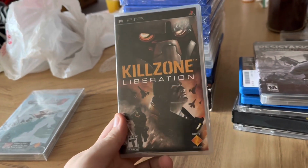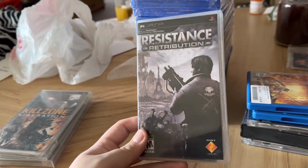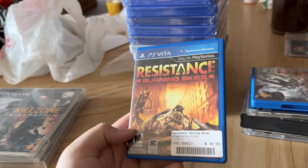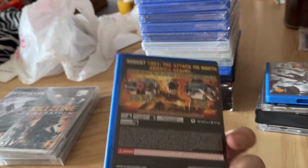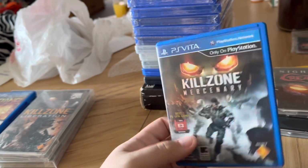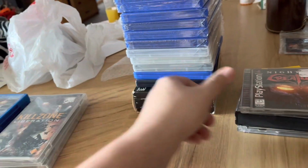Killzone Liberation. This is a double, so I will not be keeping this one. Resistance Retribution. I do not have this game, and it doesn't go for much, so I'm definitely keeping that one. This one I'm on the fence about. If I keep this, I'll complete the whole Resistance series, but I need to make some money back from the lot, so I may sell this and look for a copy later, so 50-50 there. Killzone Mercenary. Same thing with Killzone. If I get this, I have the whole series, but 50-50.